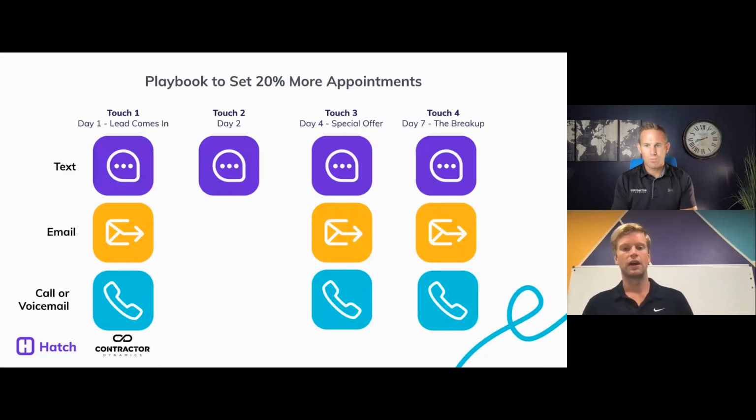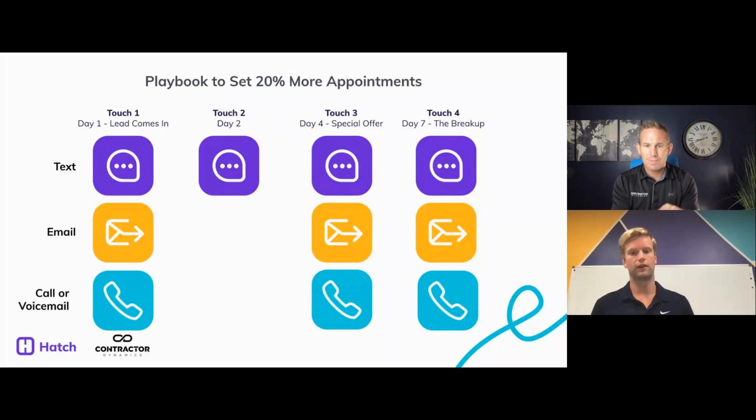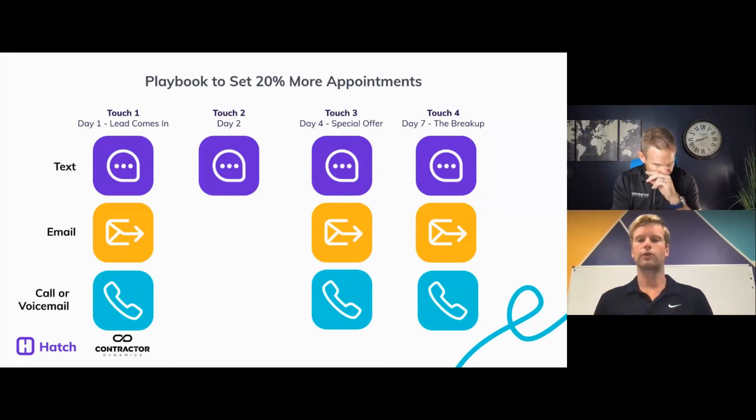Or your text is, hey, been reaching out for the past few days, don't want to be a bother, should I go ahead and close your file? That's really effective as well. So just some scripting tips for you guys to have in your business.